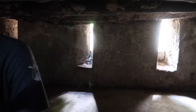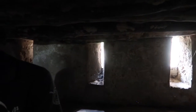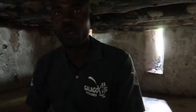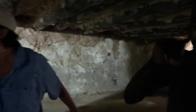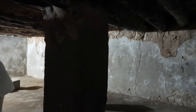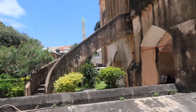So they were held here for a few days? Yeah, 2 or 3 days. And you know how many slaves over here? 75 here. 75? Yes, women and children in this room, and in the next room there, 50 men, because the men and the women were separate. Right. That's what you can see, they were unhappy.